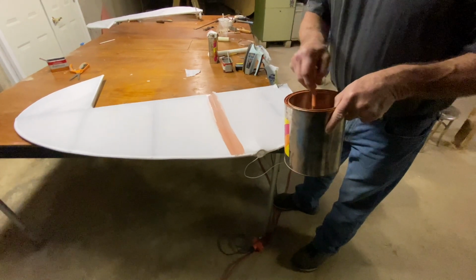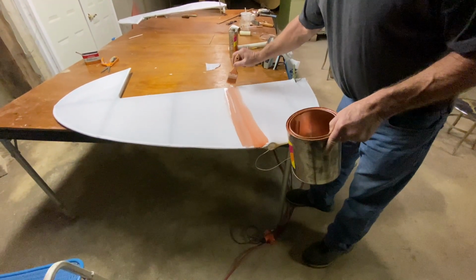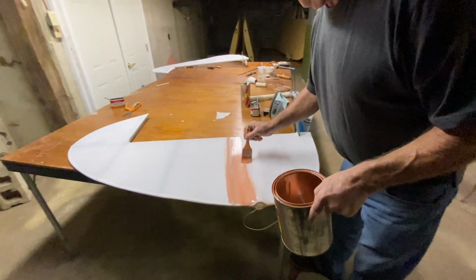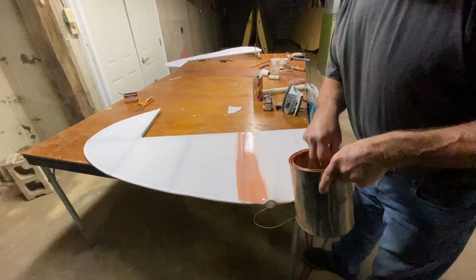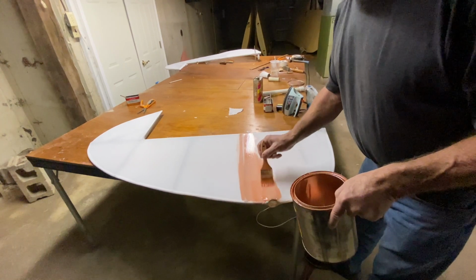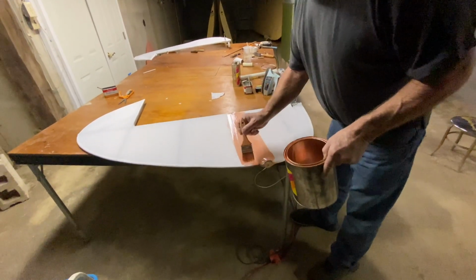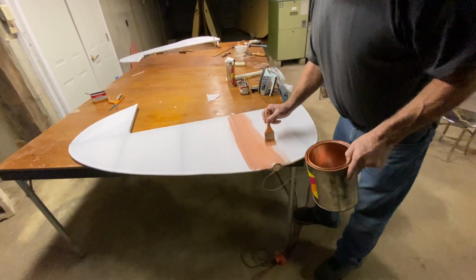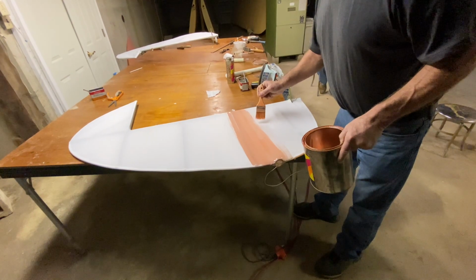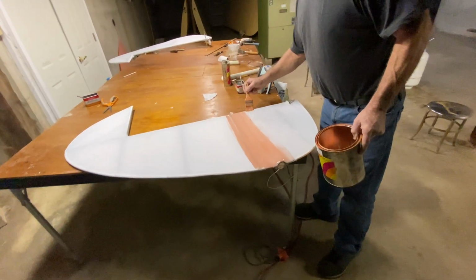It'll encapsulate the weave so the paint has something to stick to. And we want to put enough on that encapsulates, but we don't want big runs on the inside. Is this what does the UV protection or no? No, the poly spray has silver in it. We like to go full strokes. If you get dry, go ahead and put some wet stuff down and then start back over. Go one direction, so you don't have a brush mark in the middle.